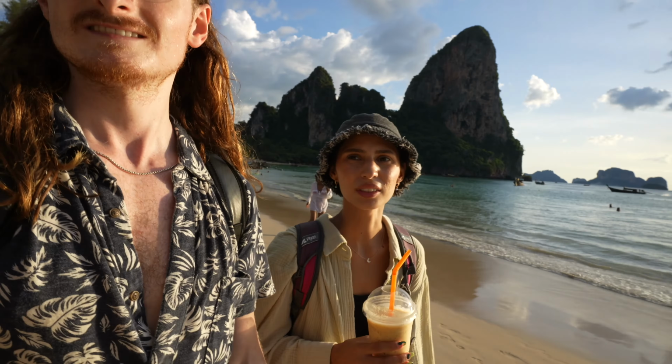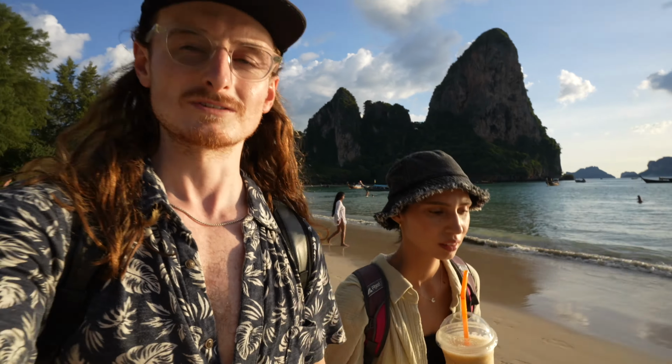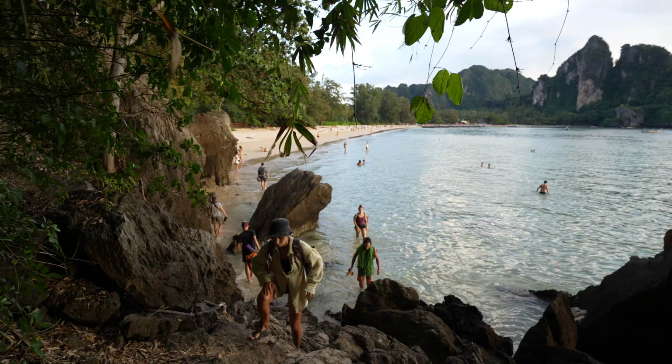He said he's paying 2,600 baht a night, which is quite a bit. He says it's the cheapest he could find in Railay. Which is like 70 bucks a night. We're only spending like 20, 21 a night. So yeah, pretty crazy.